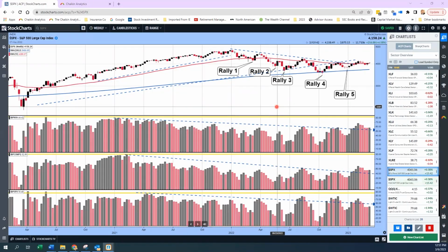All right, folks, we're here on the ACP platform, and this is the chart I was referring to. We had looked at the areas of rallies, and I was calling these bear market rallies because that's kind of what they were. Then we just saw a positive development in this weekly chart: a higher low that formed at the bottom of rally 5, and you've got to squint to really see it. It's really close. And a higher high at the top of rally 5.